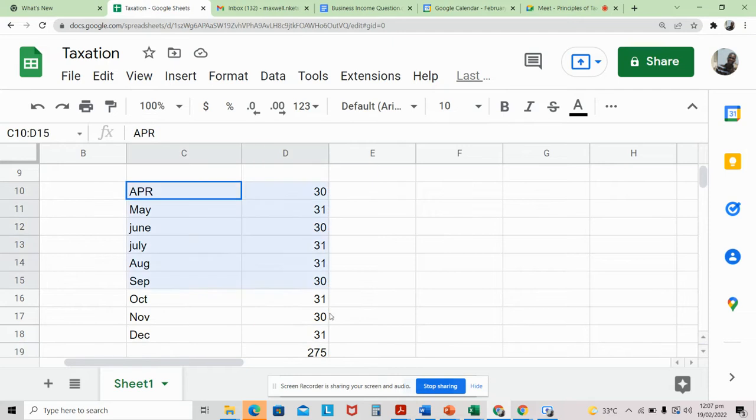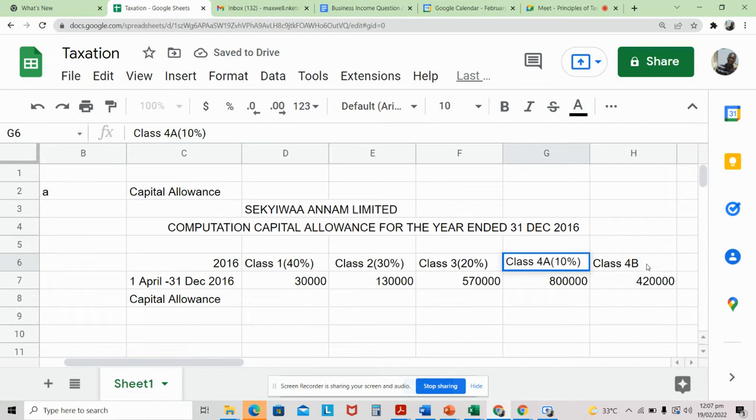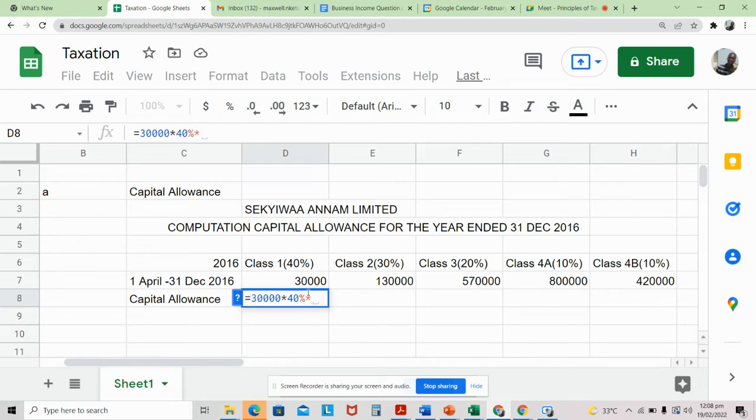So we are going to calculate capital allowance over 275 days. Our capital allowance rates are: class one is 40%, class two is 30%, class three is 20%, class four is 10%. This one too is 10%. So our capital allowance will be 30,000 times 40% times 275 over 365 days. You see, that's how it will be.